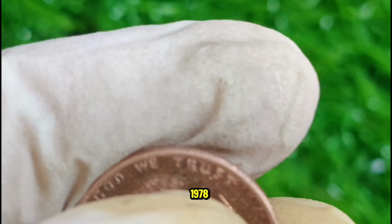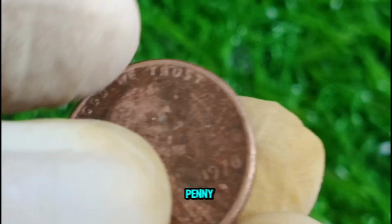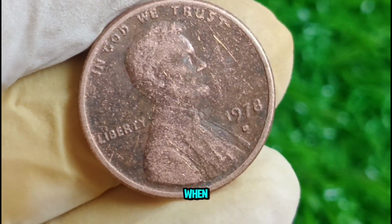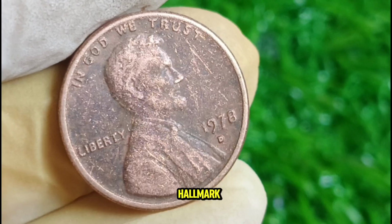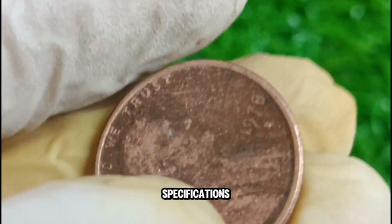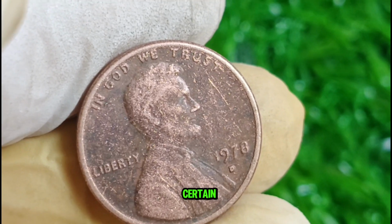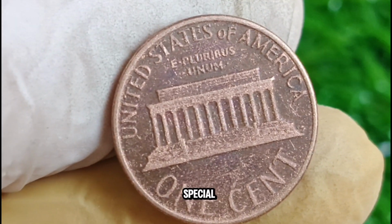By 1978, the U.S. Mint was well into a period of steady coin production, and the Lincoln penny had already gone through a few design changes. The reverse side of the coin had been redesigned in 1959, when the iconic Lincoln Memorial was introduced. This design has been the hallmark of the penny ever since, but while the majority of 1978 pennies were made to standard specifications and circulated widely, something unusual happened in the minting process that would make this year's penny incredibly valuable in certain circumstances. You might be asking, what makes the 1978 penny so special?